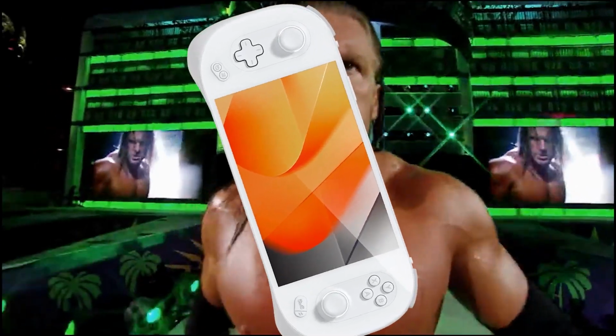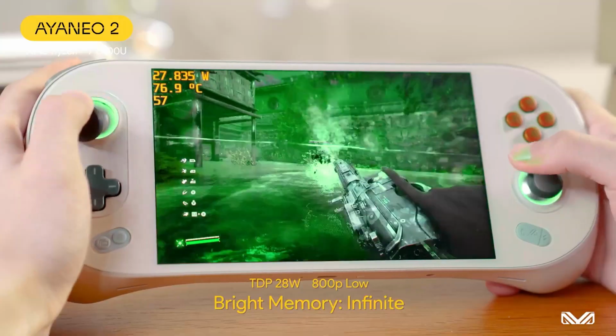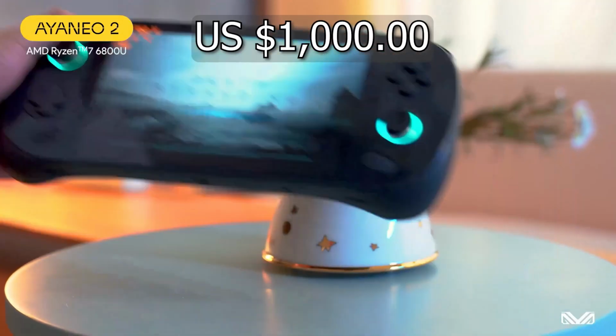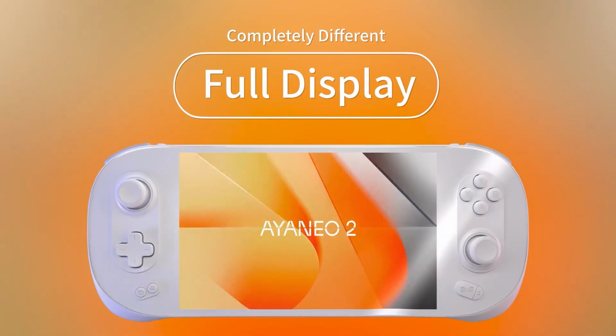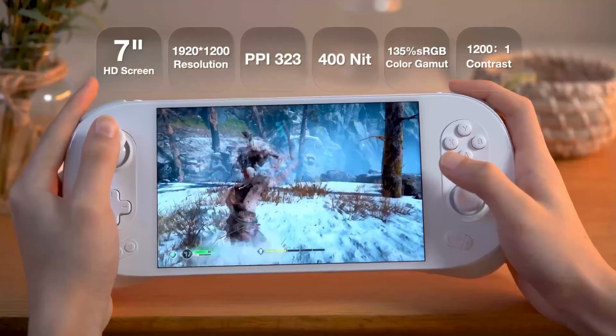Welcome to the ring, the Ioneo 2. The best Ioneo yet. If you can afford its $1,000 entry price, it outperforms the Steam Deck in virtually every way. But is it worth it to you to shell out another $600 for this? Probably not for most gamers, but it brings enough to the table that it's certainly worth considering paying extra for.